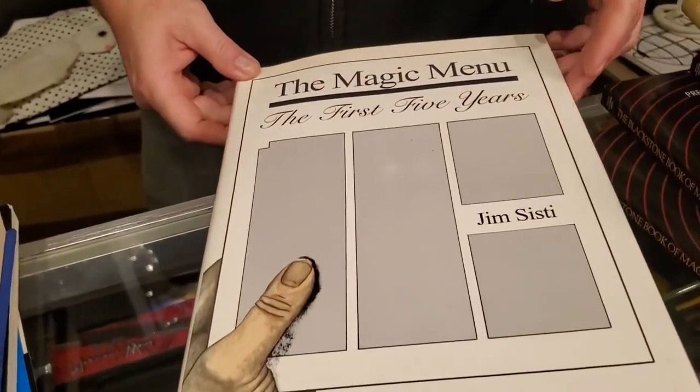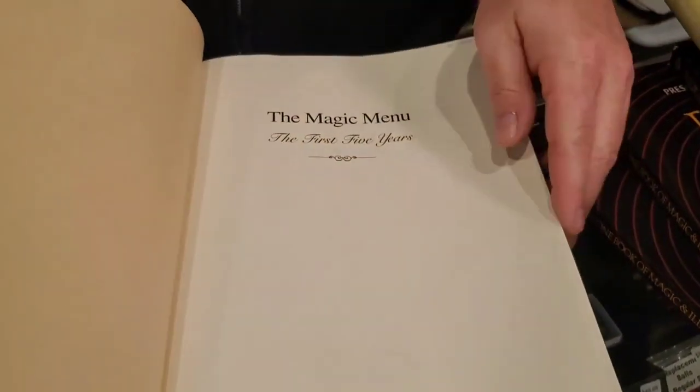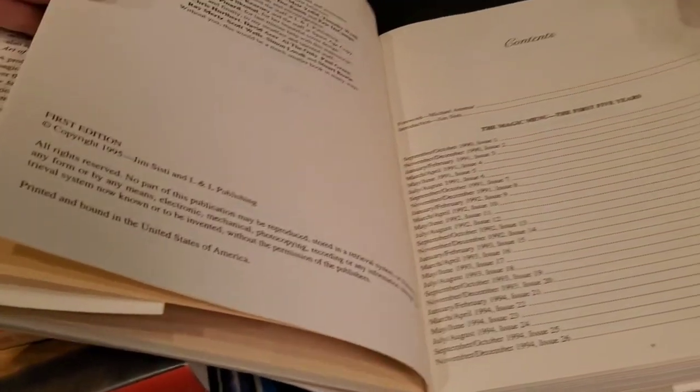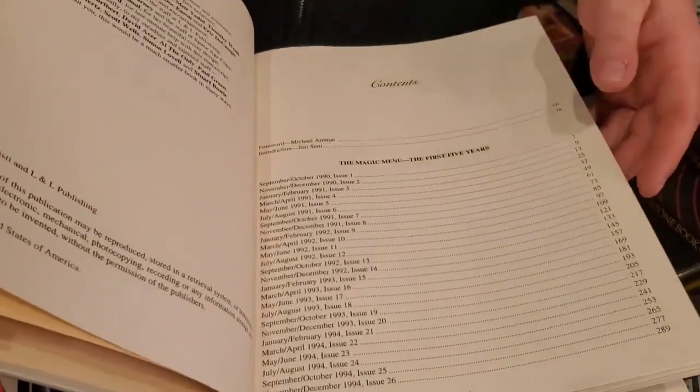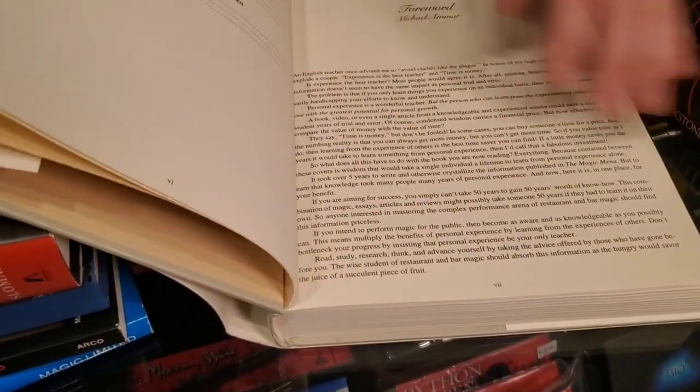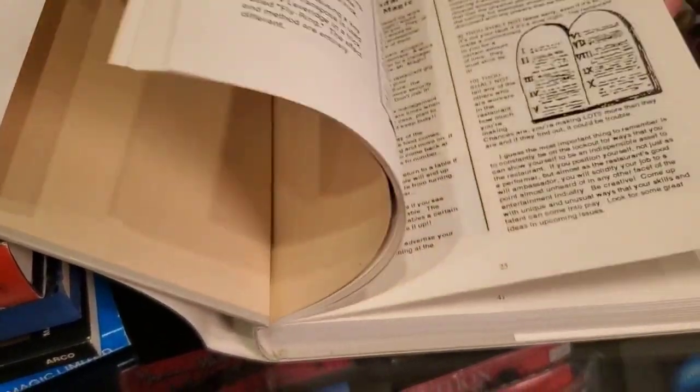The Magic Menu. This is the first 5 years. $50. Dust jacket, hardback. This is the L&L Publishing first edition. I think a lot of them, there's the 1 through 5 that has the kind of purple cover. This is the one that came out before that, I believe. But it's all the Magic Menus.